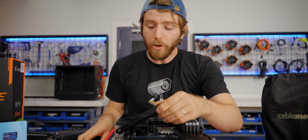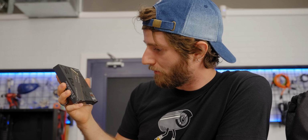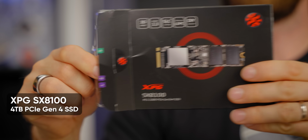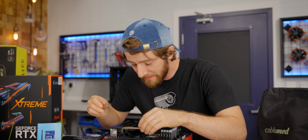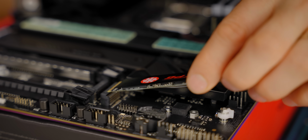Now it's time for storage. We could have gone with mechanical storage, but we didn't. We decided, come on, this is a $5,000 machine. So we've gone with 1 terabyte of PCI Express Gen 4. Wait, what? That's better. We'll be using a Sabrent Rocket 4 Plus 1 terabyte for our boot drive. And then for our mass storage drive, we're using an XPG SX8100 4 terabyte. No mechanical storage for whoever wins this PC. Did I perhaps blow the budget a little bit, upgrading this drive without telling Anthony, who did the parts list? Maybe. Look, I'm doing it for the people, for the potential winner of this computer, Intel Gamer Days.